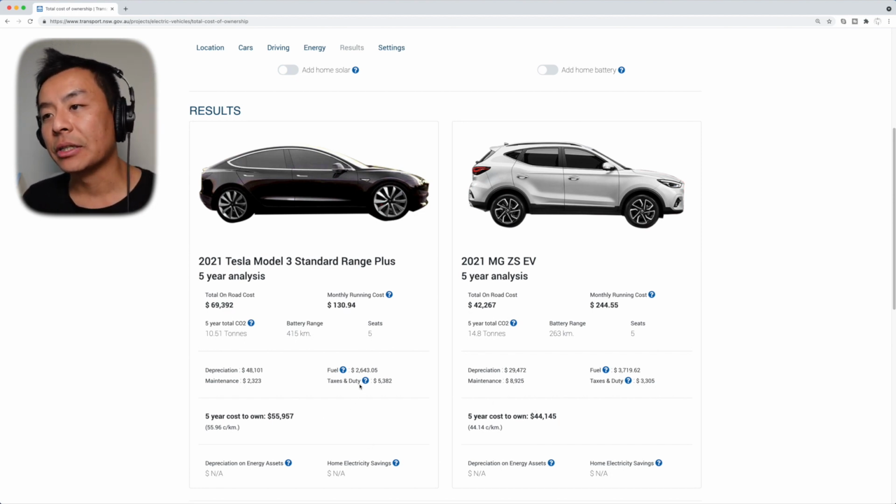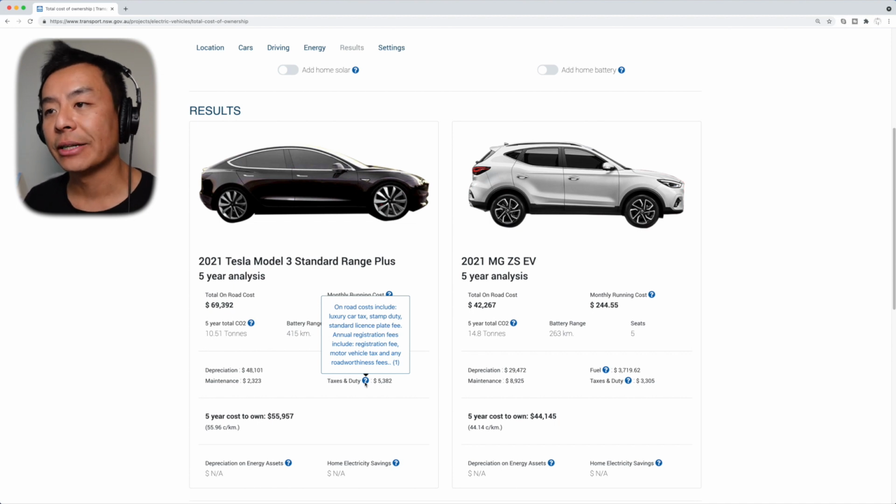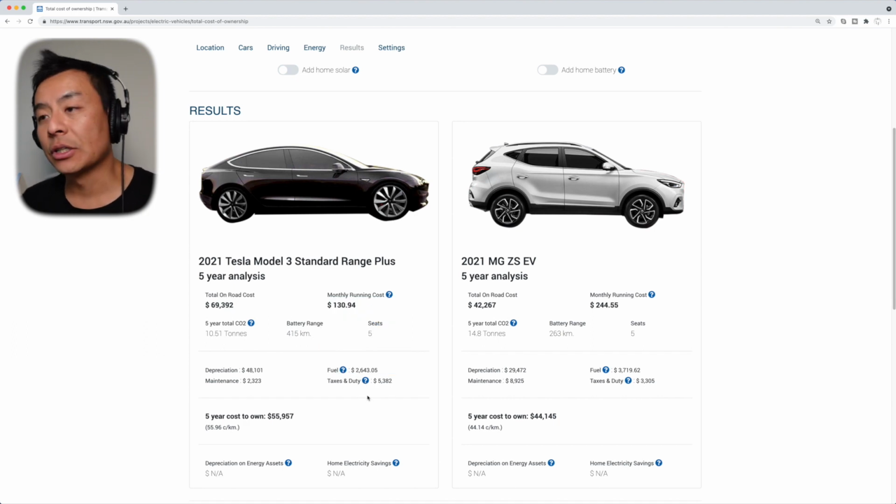And then the last section here is the taxes and duty, which includes luxury car tax, stamp duty, standard license plate fee, annual registration fees, such as the rego, motor vehicle tax, other roadworthiness fees. The Tesla is going to cost you more in the long run, $5,003 versus $3,003, so $2,000 more for the Tesla.